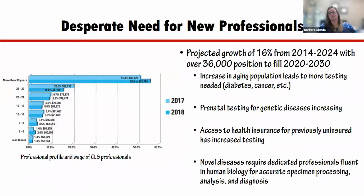The projected growth of the profession was determined to be 16% from 2014 to 2024, and there is a projected need for over 36,000 positions to be filled from 2020 to 2030.